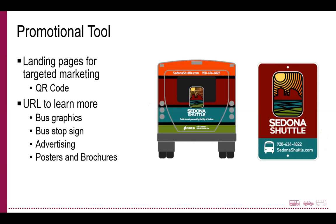Just as a funny aside, since I'm actually on time, as I was preparing for this class, I've been working on the launch of the Sedona shuttle, which is a new transit system in Sedona. And just yesterday, we finally got up a placeholder on the website. So I was very excited about that. And I'm hoping that the address that we're putting on everything will begin to drive people to it. So using it as a promotional tool.